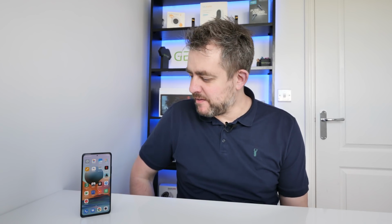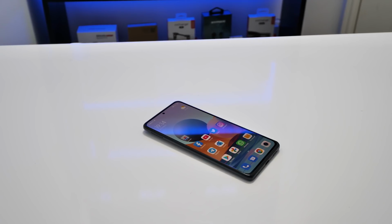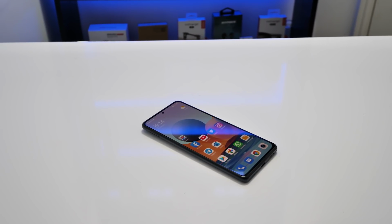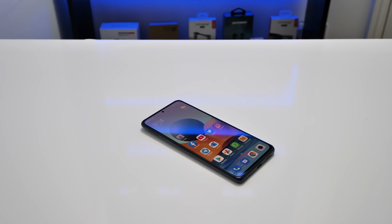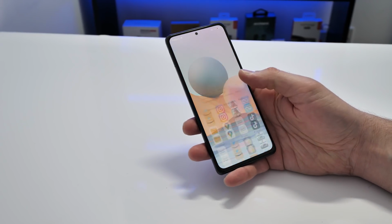So let's jump into this sexy display. 120Hz refresh rate, AMOLED, 1080p. Amazing, isn't it? Fantastic viewing angles. When you're using the device, it's so responsive to the touch as well. The screen is excellent, it really is.